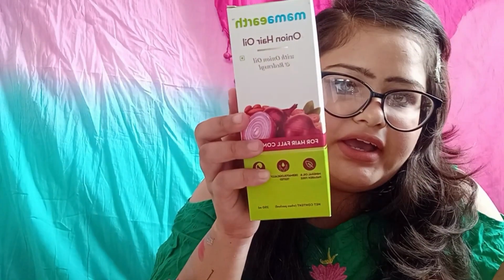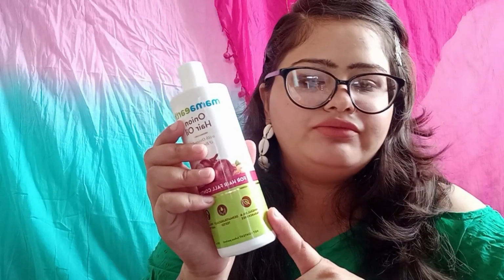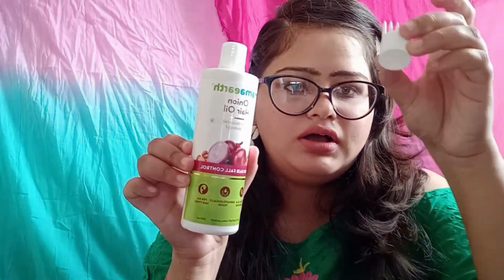So next I have this onion hair oil. I'm gonna open it and show you how it looks. This is the nozzle, a brush or comb kind of thing, which they have given. I bought this bigger one. I have a smaller one, which is 150 ml, and this is 250 ml. You have to open it, open this also, and lock it and just apply. You don't have to make sections, just apply like this, or it is a waste of product which will fall down or onto your hands. So yeah, this is a really good one. Fix this and just comb it, and it will be spread all over your scalp.